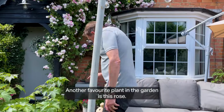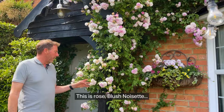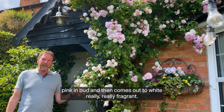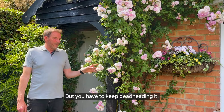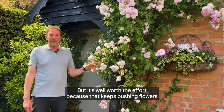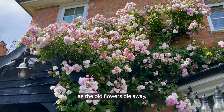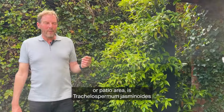Another favourite plant in the garden is this rose. This is rose blush noisette, pink in bud and then comes out to white. Really, really fragrant. Lots and lots of flowers. It keeps repeat flowering. I do have to keep deadheading it, get some step ladders up and do that, but it's well worth the effort because that keeps pushing flowers and it'll just keep on flowering. There's loads of buds coming as the old flowers die away. And a lovely plant again to have near a door or patio area.